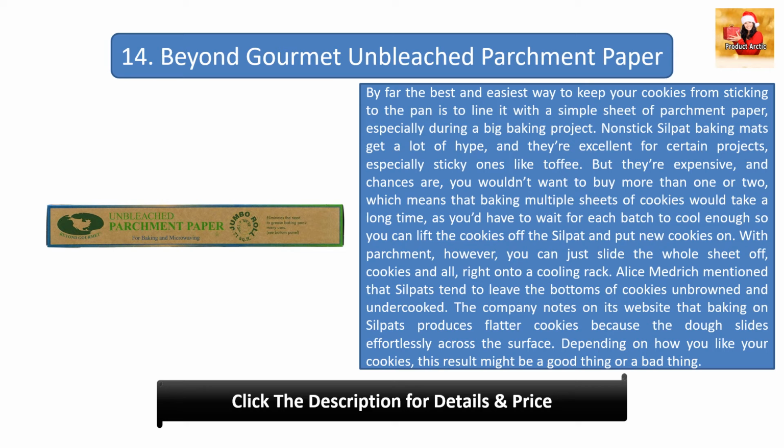Non-stick Silpat baking mats get a lot of hype, and they're excellent for certain projects, especially sticky ones like toffee. But they're expensive, and chances are, you wouldn't want to buy more than 1 or 2, which means that baking multiple sheets of cookies would take a long time, as you'd have to wait for each batch to cool enough so you can lift the cookies off the Silpat and put new cookies on. With parchment, however, you can just slide the whole sheet off, cookies and all, right onto a cooling rack.